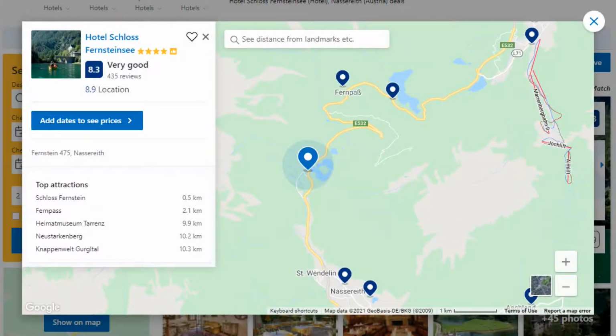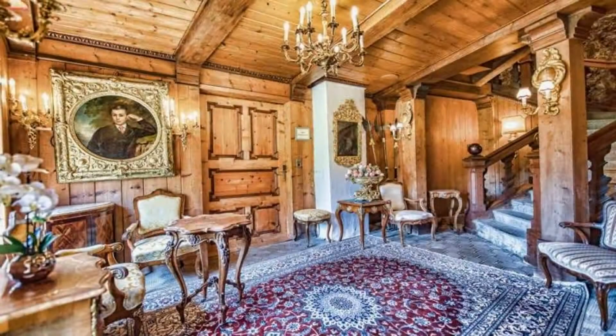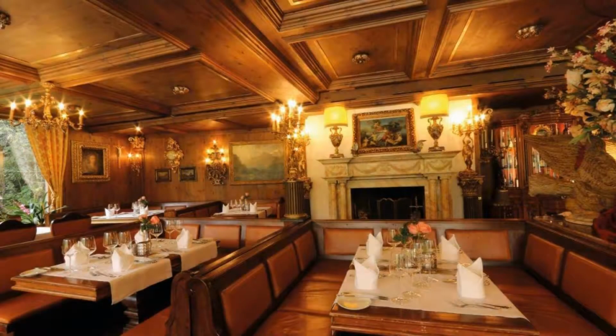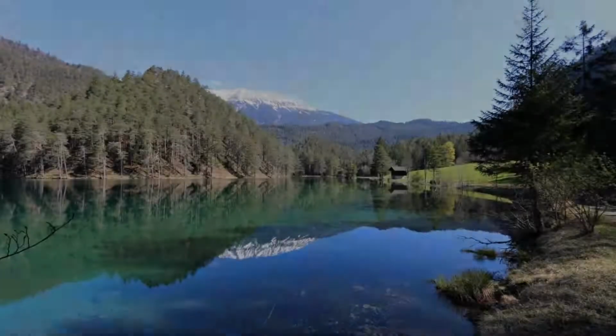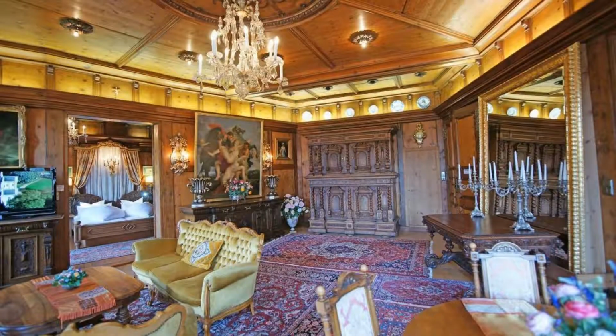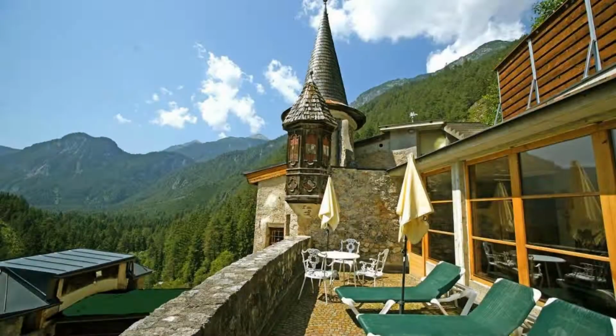Number 1. It's a 4-star hotel. The location of this hotel is good and the guests love walking around the neighborhood. Check-in time is 2 p.m. and check-out time is 11 a.m. Guests are required to show a photo ID and credit card at check-in. Pets are allowed in this hotel.